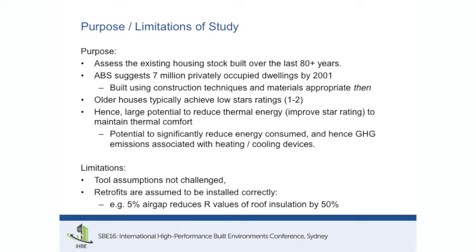We've seen through the literature that typically these older houses achieve low star ratings. We're talking 1 to 2. And remembering that it's a non-linear scale, that's a lot more thermal energy required to maintain comfort compared to a new house of 6 stars. So there was large potential to save energy and also greenhouse gas emissions associated with these heating and cooling devices, given that they represent the biggest user in houses at the moment.